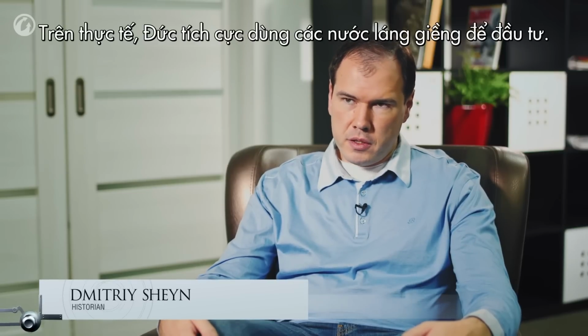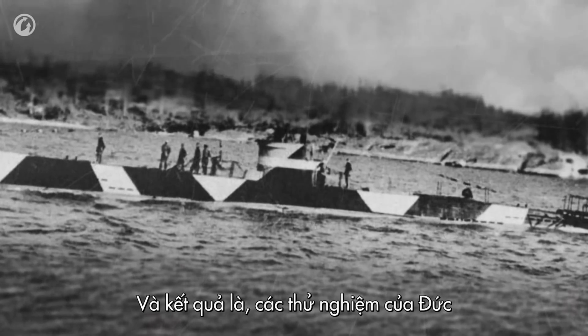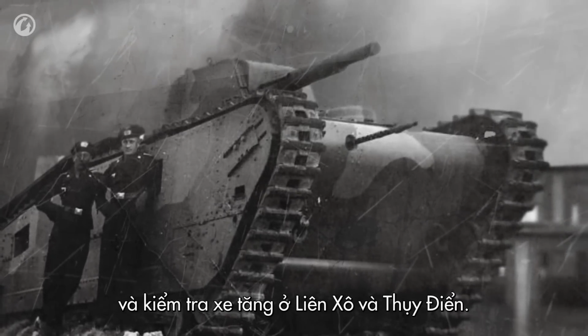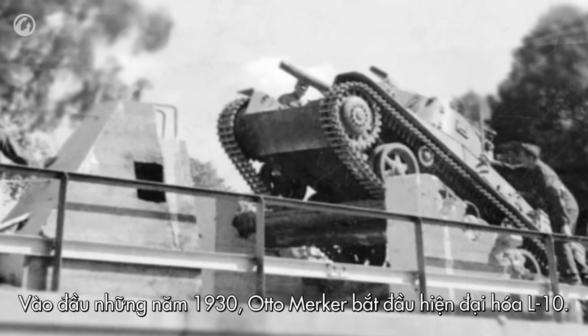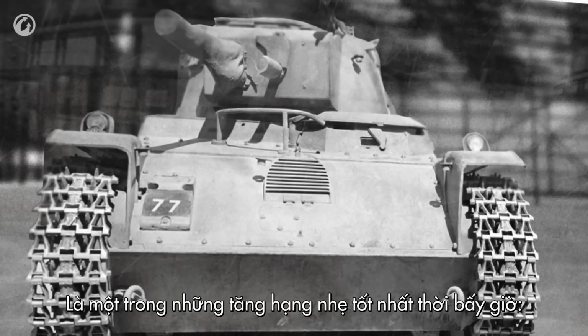In fact, the Germans actively used all their neighbours who harboured them. As a result, Germany experimented with submarines and aircraft in the Netherlands and tested tanks in the Soviet Union and Sweden. And they tested artillery in a great many places. In the early 1930s, Otto Merker started modernizing the L10. The result of his work was one of the best light tanks of that time.